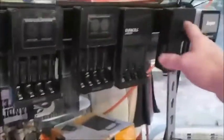All kinds of rechargeable batteries for the hurricane season. Plenty of batteries backed up. I got a bag full of batteries for any type of situation. Here's another little thing. I might just give away this thing. It can't keep a charge.